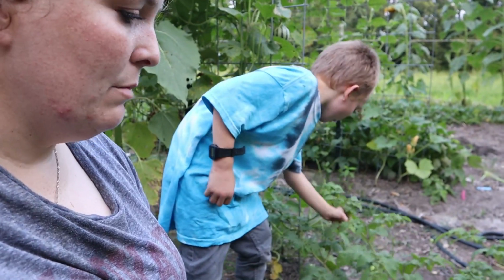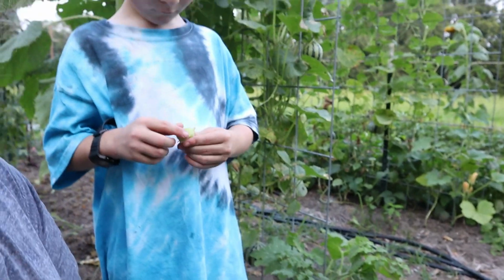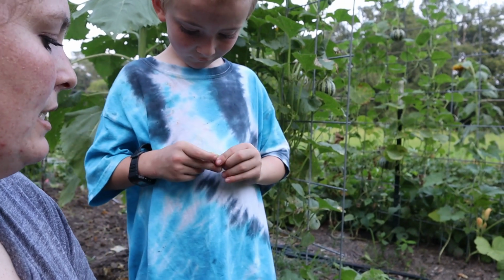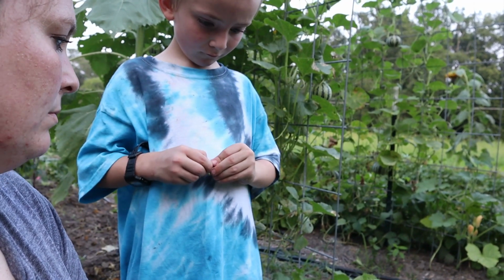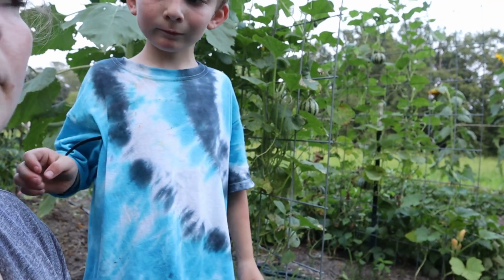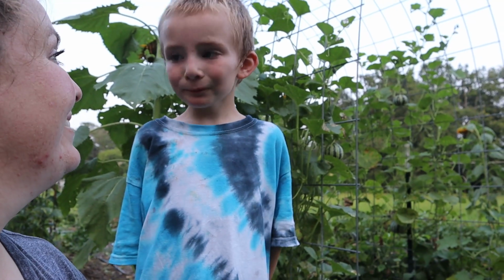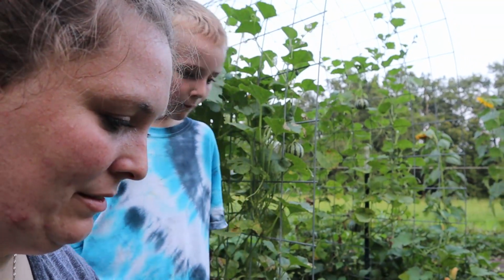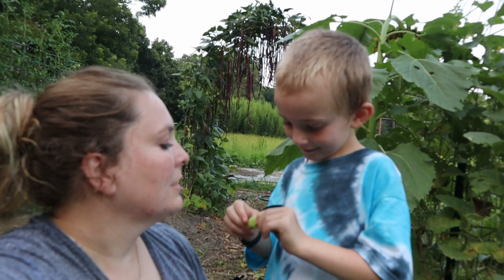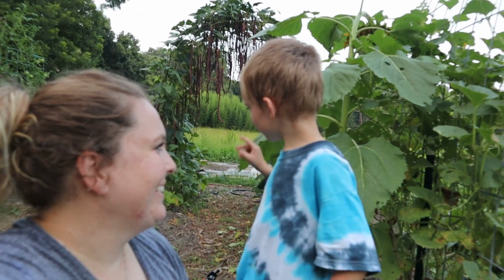Let's see if we can find some more ground cherries. Well, see, that ground cherry is still green. You see how the little husk on it is still green? Now you can taste it, but it probably won't be very sweet. Tell me what it tastes like. Actually, it tastes a little sweet. It does? Good, I'm glad. I'm going to try this one. You think it'll have bugs in it? I hope not. Uh-oh. No.